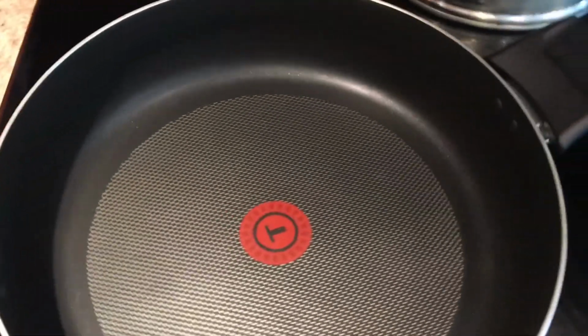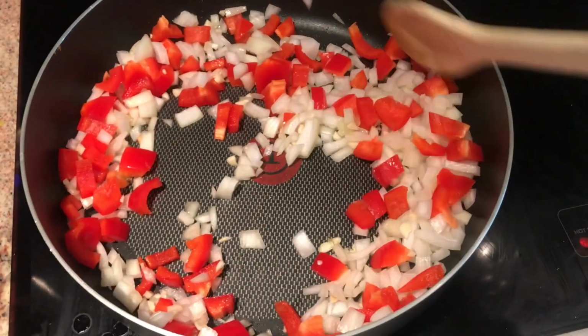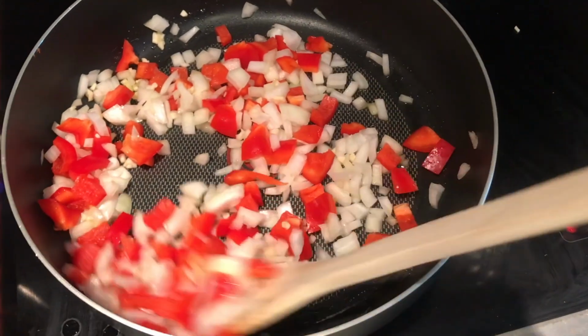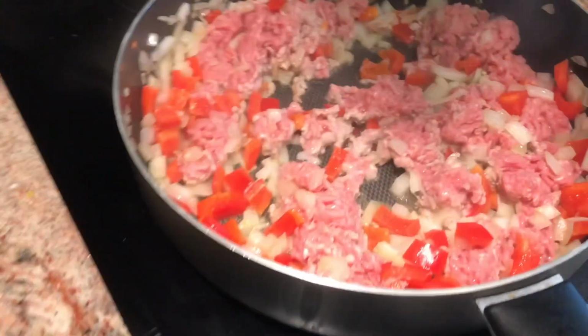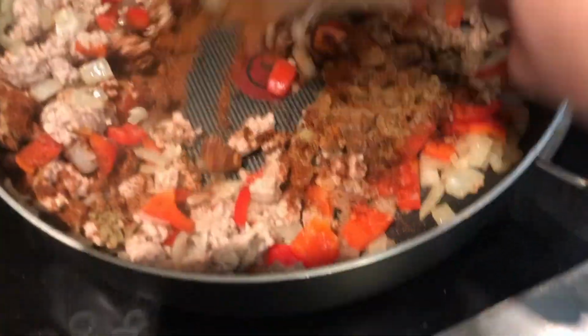For supper, I decided to make a really fun recipe. This is my turkey chili. I usually make it in a slow cooker, but because I was running pretty tight on time, I decided to just make it in a regular pot. So this is a super open recipe. You can really use the spices that you want and all that good stuff. I will have the spices listed down below for you if you are interested.